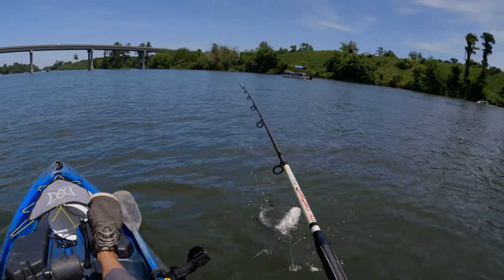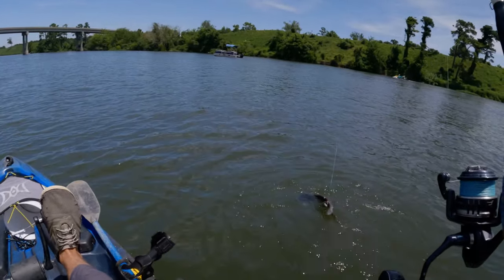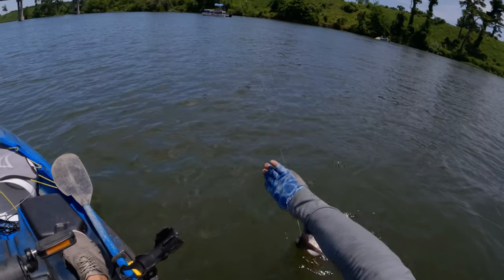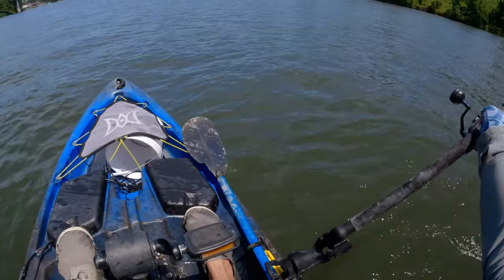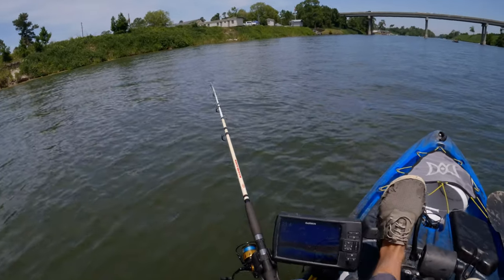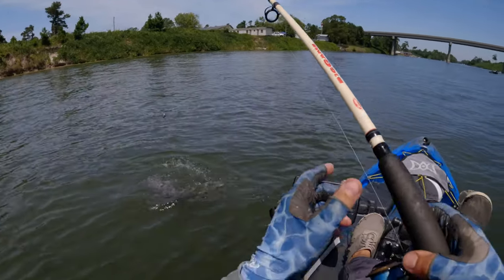Oh no, this one is small. He just got all tangled up. He lassoed himself. Get rid of him real quick so I can deal with the other one. How'd you even do that? Okay. Get this one back over here. And then let's pick up on this guy. Tighten my drag back down a little bit so I can get him in.